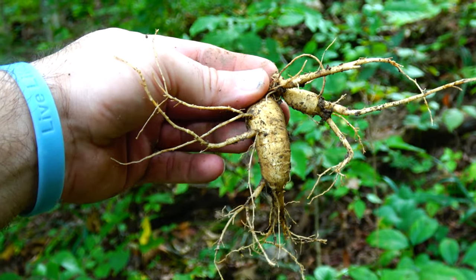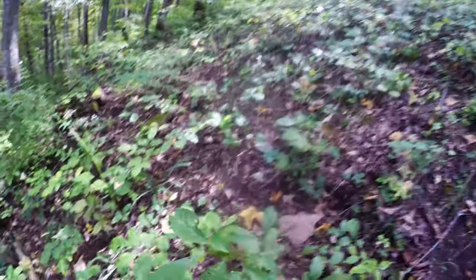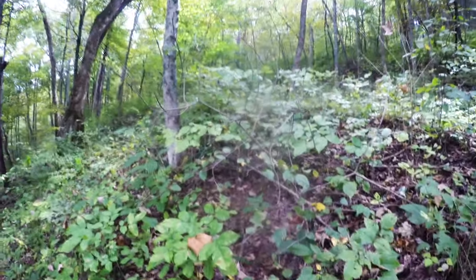All right, that's a decent root. Man, if we can get a pocket full of these, we'd be good today. All right, we're still going up this hill. I said we're gonna see how high the ginseng goes. There's like a little slope up here. Checking if there'd be a good gang of it growing.